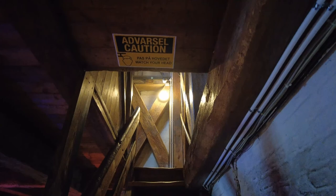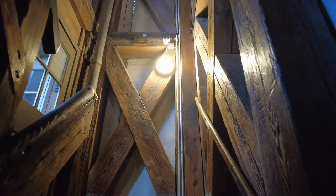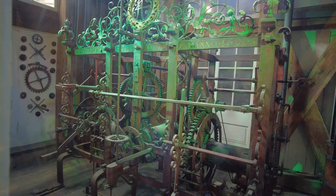Okay, these are big stairs. Watch your head. Okay. Put one foot in front of the other, and soon you'll be walking out the door. And that's closed. I guess that's the old clock. Oh my gosh, okay. We haven't even gotten to the outside yet. I'm already tired.